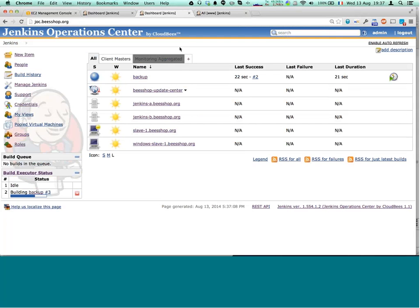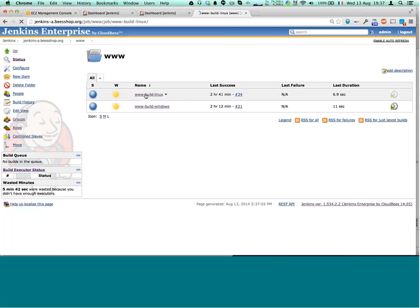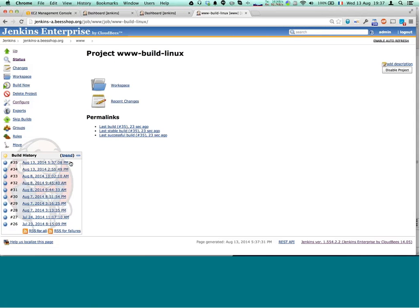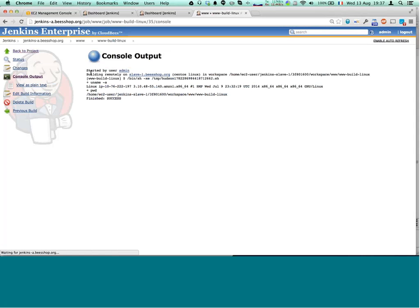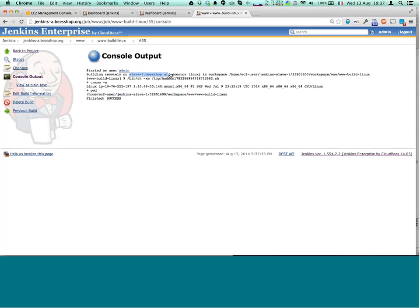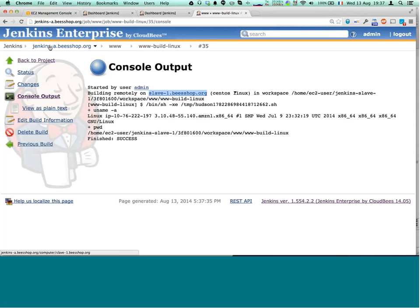In parallel, there is a backup of my application that is running, but it's another story. And here, I can now look at the history of my jobs. It's in the French time zone, but you can see that the job has just run, and it was run on slave 1. So this was a way to illustrate how we use shared slaves.